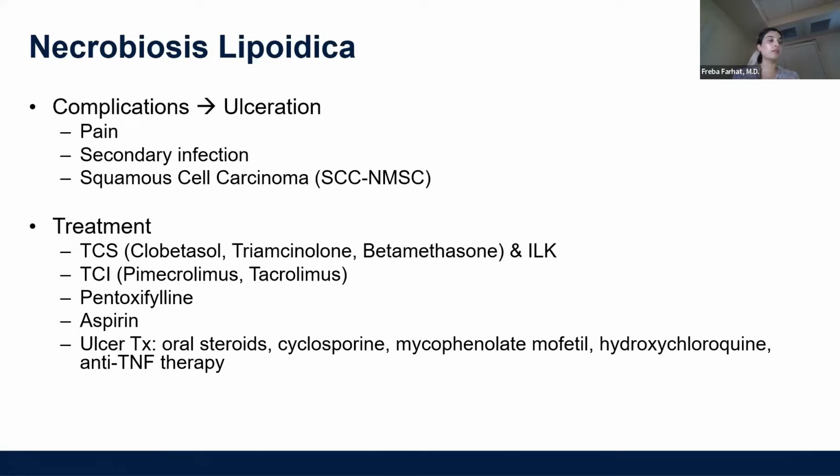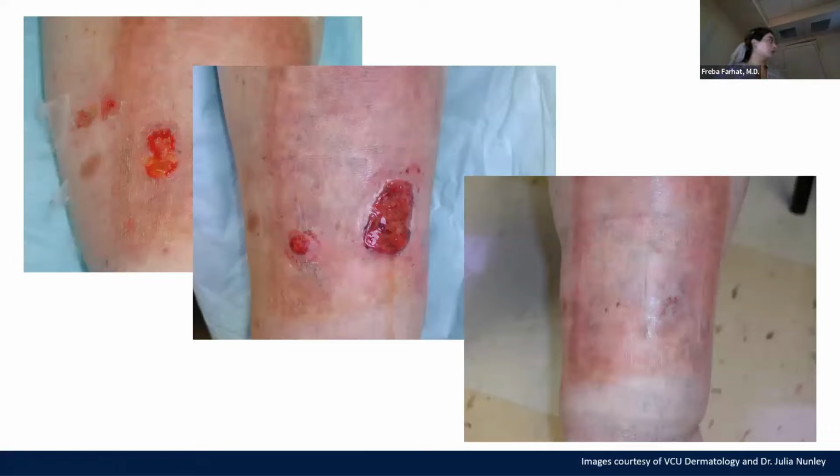Once it's ulcerated, you sort of take out the big guns. So we do oral steroids. You can do cyclosporine, mycophenolate, hydroxychloroquine, which is probably the safest of our systemic therapies. And then anti-TNF therapy as well, if you're really out of options for your patient. So this was courtesy of my attending and mentor, Dr. Julia Nunley.